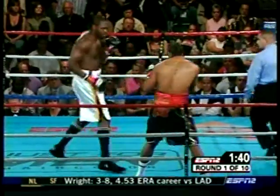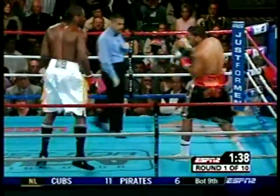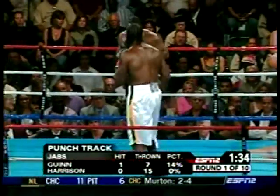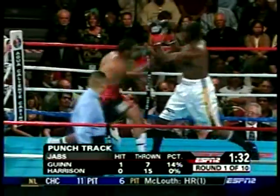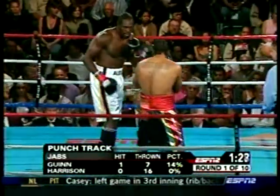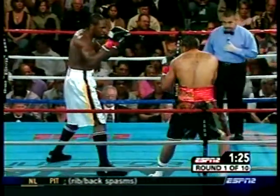When you paw with it, you're going to leave an opening, in this case for a left hook or for Guinn to come in that door. You need to snap that jab, extend that jab, and set up the other punches if you're Harrison. Halfway through the first round, and Audley Harrison did not land a punch.